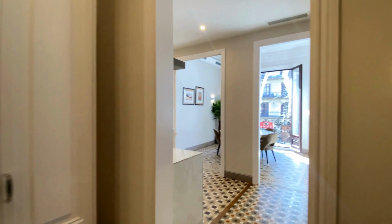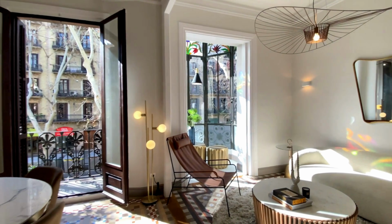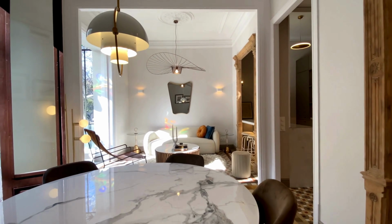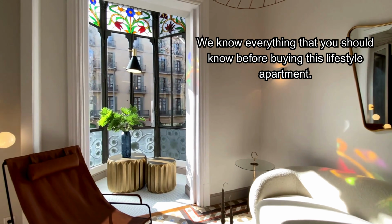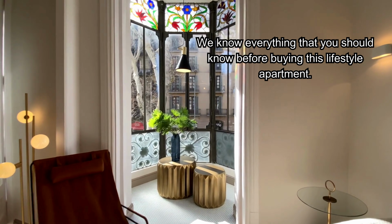Bright, look at how much light is coming in here. You see the reflection of the stained glass on the walls there. This apartment comes as it is, fully furnished, fully decorated. Very easy to buy, to move in. Turnkey. So what other features to be aware of here?